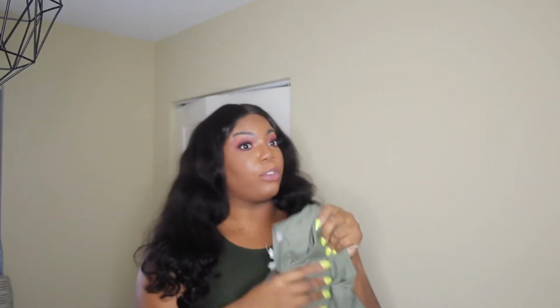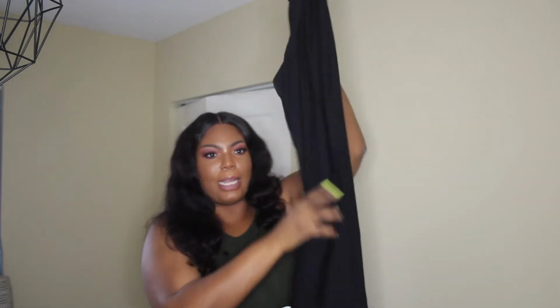So now for dresses, I have 4 dresses. 1, 2, 3, 4. Yeah, I have 4 dresses. This is a maxi dress. I have a black bodycon mini dress, a coral colored mini dress. This is the same exact one as the black one. And then I have this double-breasted cami dress.